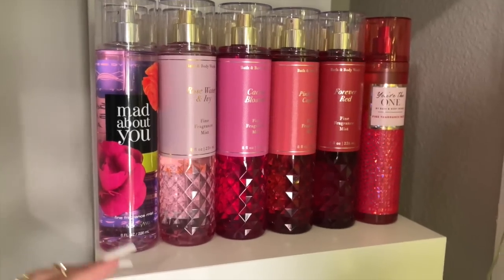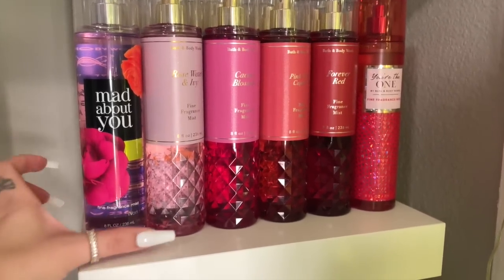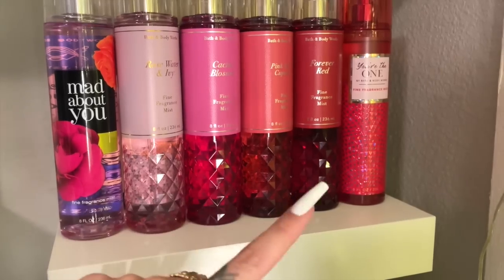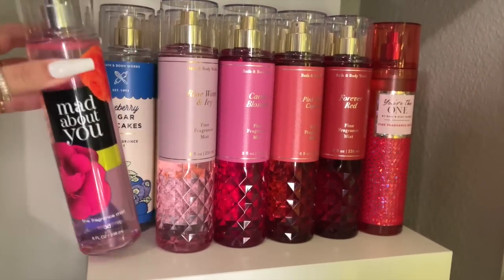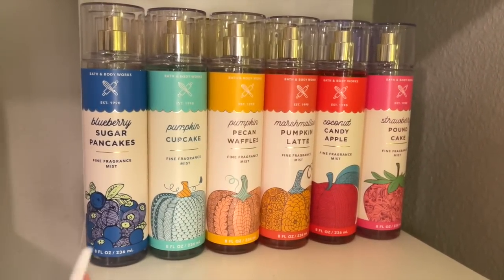Okay, now we're moving on to the second shelf. I know for sure these here towards the front I'll be holding on to for now because they're more floral scents, some sweeter ones, and just ones I know I'll get more use out of. Okay, so this next row here, unfortunately, I'm going to have to move some of these.